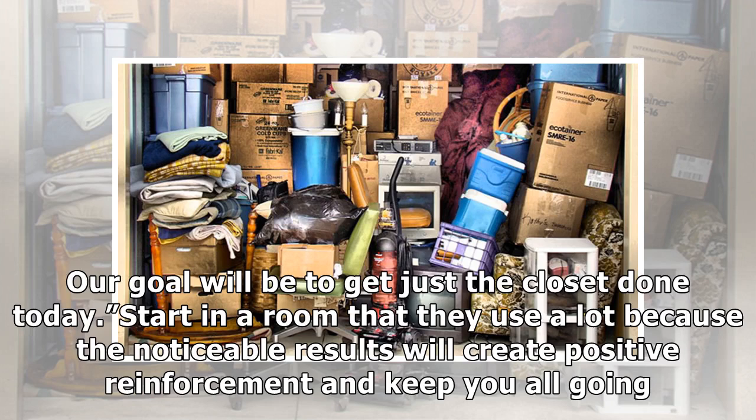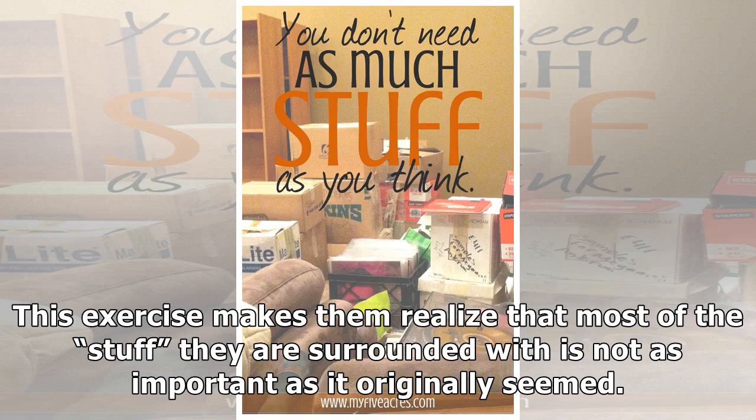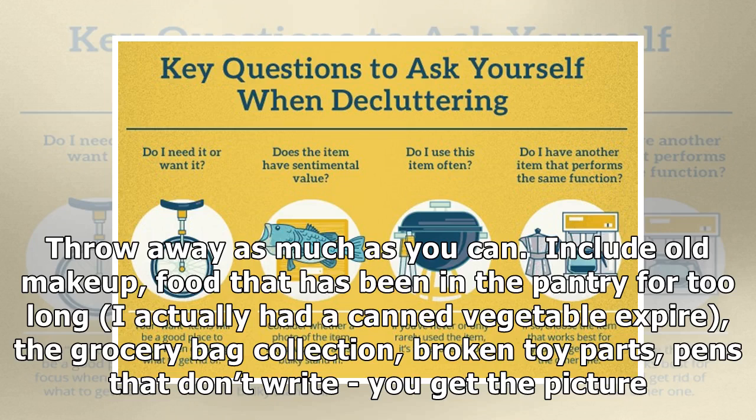Start in a room that they use a lot because the noticeable results will create positive reinforcement and keep you all going. Another tactic for getting the ball rolling is an initial blitz purge. Have your loved one think about what she would grab if told she had 20 minutes before the house was going to catch on fire. This exercise makes them realize that most of the stuff they are surrounded with is not as important as it originally seemed. Throw away as much as you can.